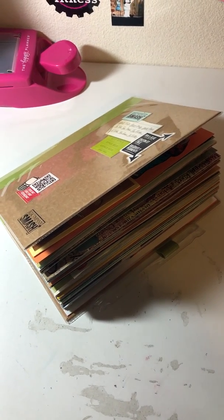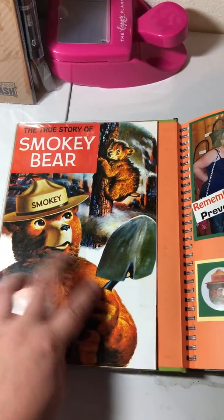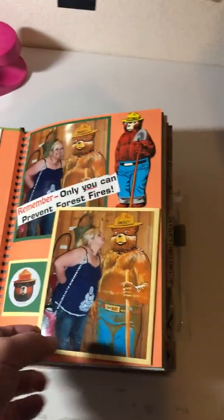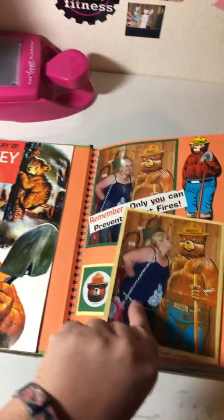Hi, I finished my Eco Style Smash Book. It's kind of an alligator beast. I just stuck this Smokey Bear in the pocket. It was a comic book from the fair. And then that was another time I saw Smokey.